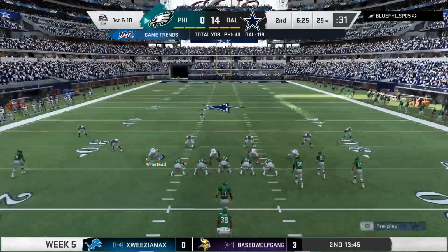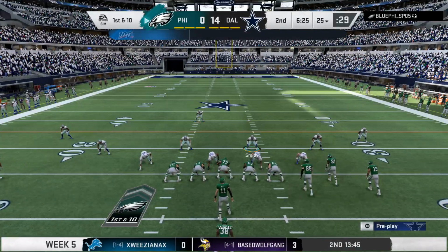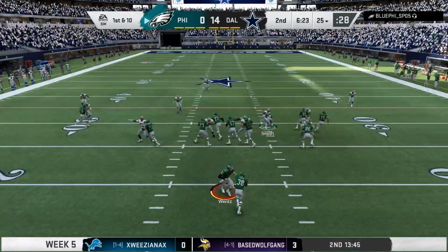The Eagles offense set to begin their next drive. Already down 2 touchdowns here in the first half. This becomes a pretty important drive, doesn't it?